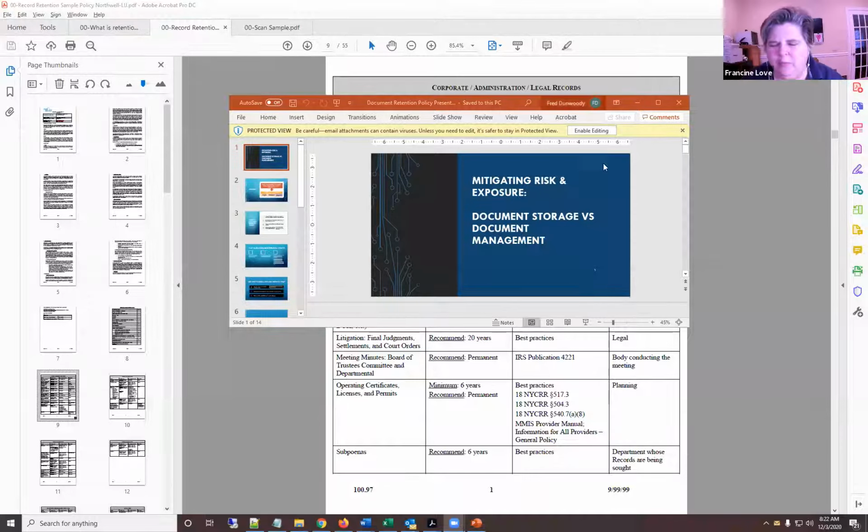And those of us here who've dealt with litigations and other bad situations know that sometimes it's best to not have an abundance of things readily producible to an adverse party. And so we want to think about when can we get rid of documents that may or may not be as helpful to us as we would like.